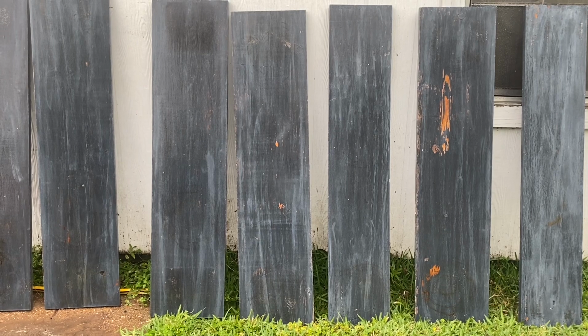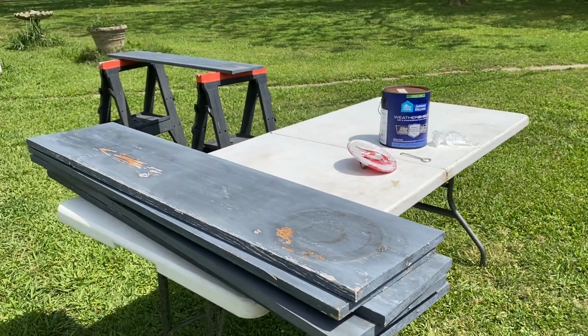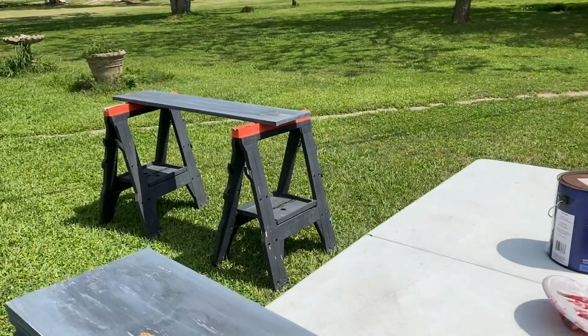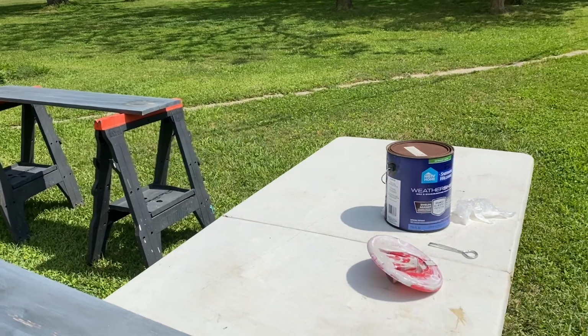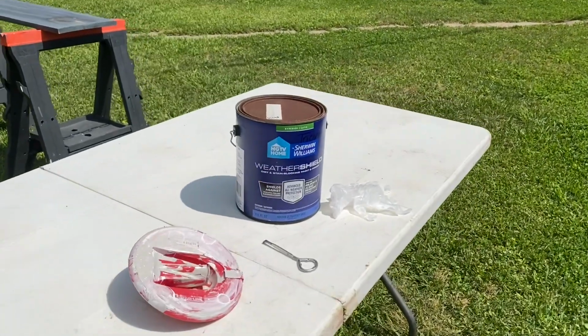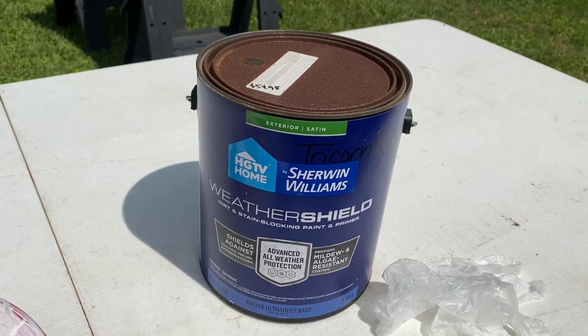So this is gonna be the end of day 2. I have my little setup here. I have my sawhorses. I'll paint on top of my sawhorses, and then I will move the painted piece over here to this larger table. I'm going to be using this Sherwin-Williams exterior paint.